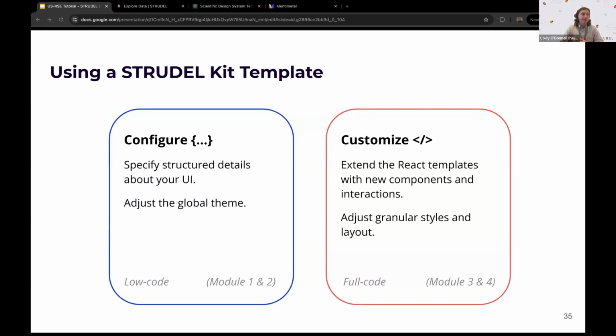And then, like I said before, after you've generated a StrudelKit template, you have access to all of the code within the template. It's not hidden behind any sort of black box or anything. And so the customization step requires more of a full code experience and more knowledge with React, but you have the ability to edit the templates, create new interactions, and add in the requirements that are necessary for your project.